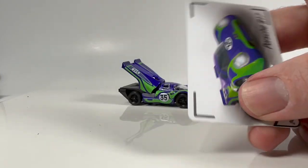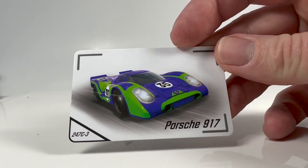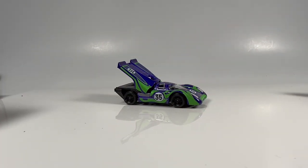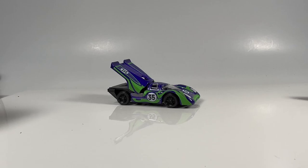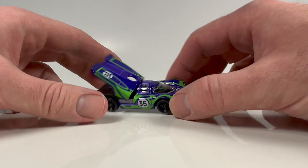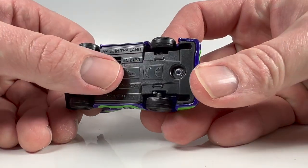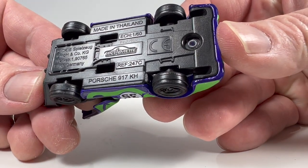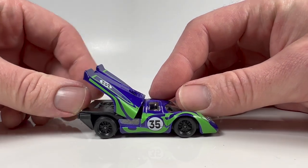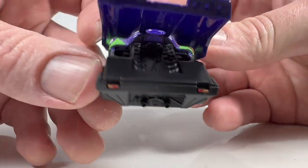Porsche 917. Not my favorite racing livery for this Porsche. The swirly purple, I don't know, almost like Joker looking car. But not bad either. So this one, plastic base, metal body. It is actually in 1/60th scale. It's got suspension. And as an opening feature, not much detail back there, really.